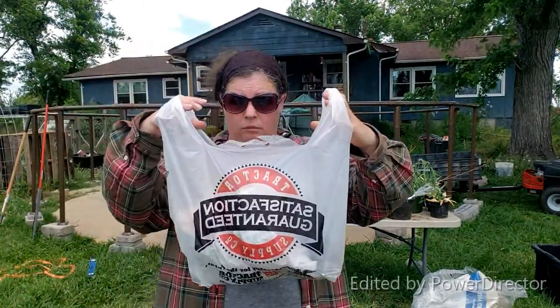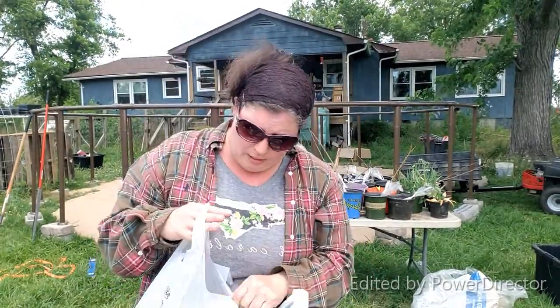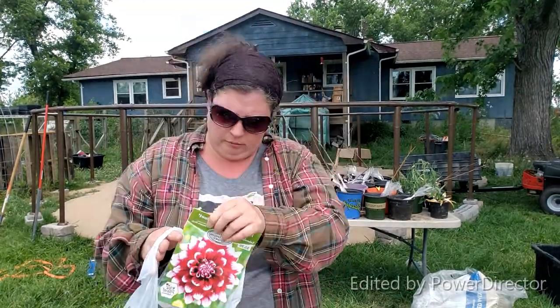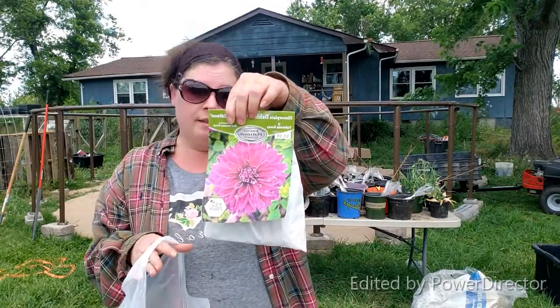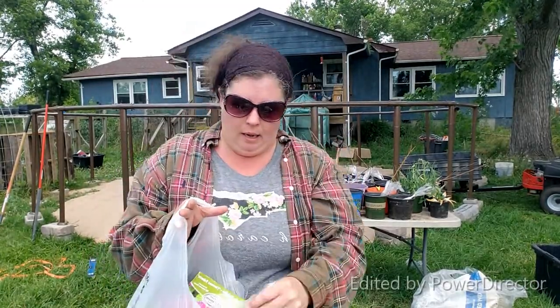I got a bag full. I got Oriental lilies because I really wanted some of those, and then I got some beautiful dahlias. Those are pretty, but these are even prettier. So yeah, got a lot of flowers here, and then I got a bunch of the freebies. And those Carolina pine berries I bought are very small white strawberries.